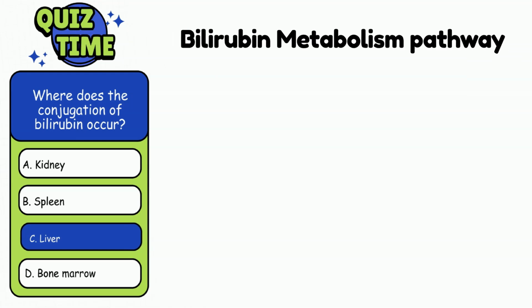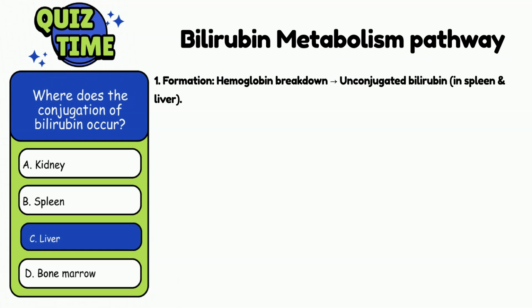Formation. Bilirubin is produced from the breakdown of hemoglobin in red blood cells. This process occurs primarily in the liver and spleen, where hemoglobin is broken down into heme and globin. The heme is further converted into biliverdin, which is then reduced to bilirubin.